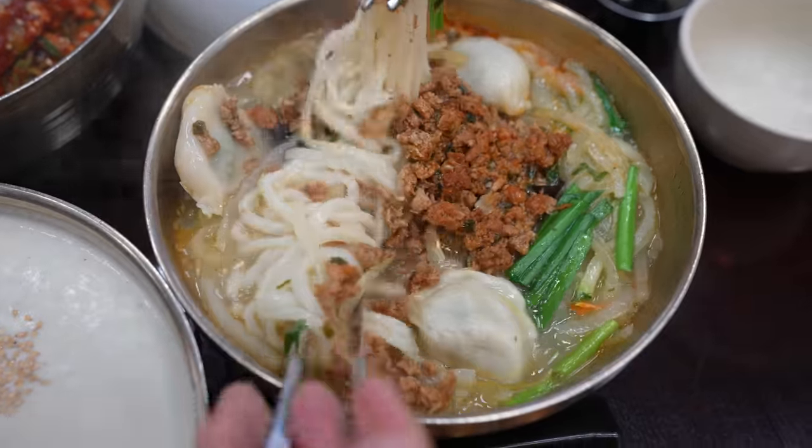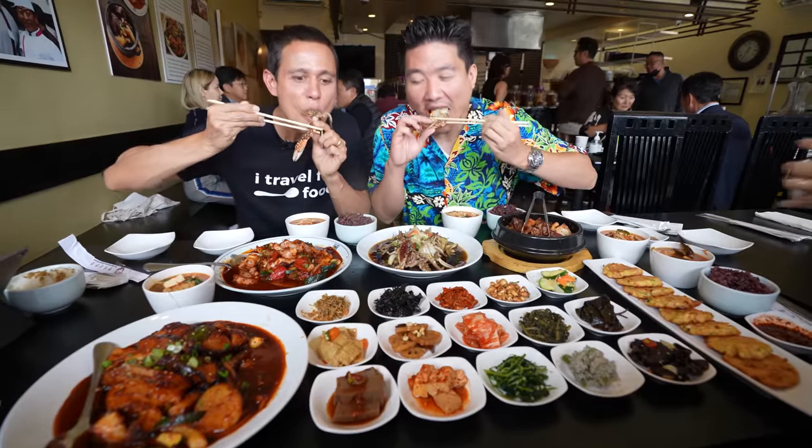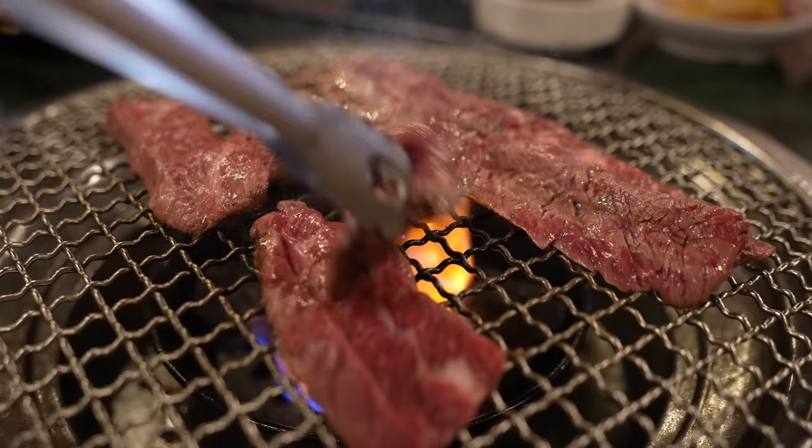We're gonna be eating noodles. We're gonna be eating marinated crab. We're gonna be eating a special duck dish. We're gonna be eating barbecue. We're gonna have a lot of fun. We're gonna eat a lot of delicious food and share all of the Korean food and this entire ultimate tour with you right now.